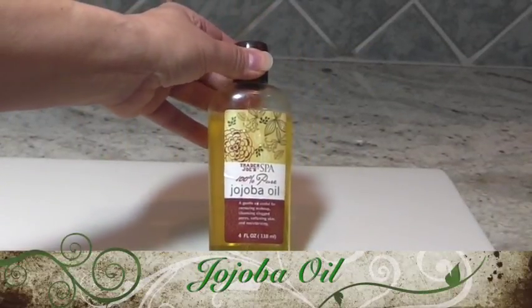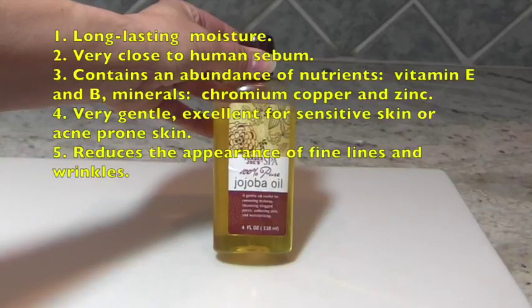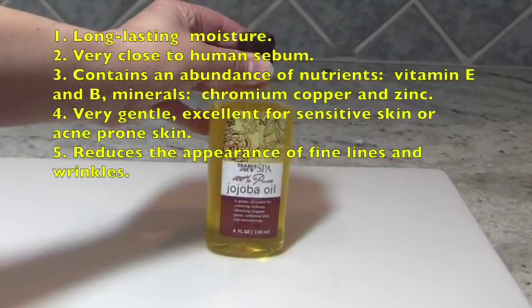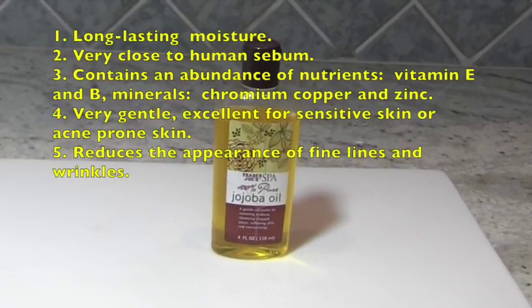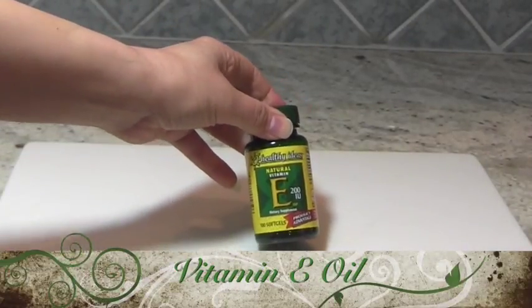And next is one of my favorites, jojoba oil. And actually, jojoba oil is a wax. It is not an oil, and it comes from the seed of the jojoba plant. It offers long-lasting moisture, very similar to human sebum. It contains an abundance of nutrients, vitamin E and B, minerals, chromium, copper, and zinc to nourish and protect the skin from environmental stressors. It's very gentle for the skin, excellent if you have sensitive skin or you're acne prone. It tends to not cause pimples, and it reduces the appearance of fine lines and wrinkles, so it's a great anti-aging treatment. If you've watched my massage videos, you'll know that this is my absolute favorite oil to use to massage my face.